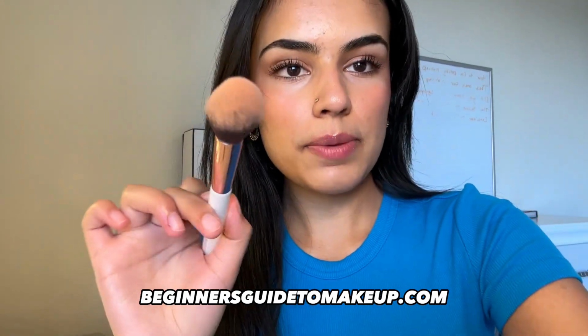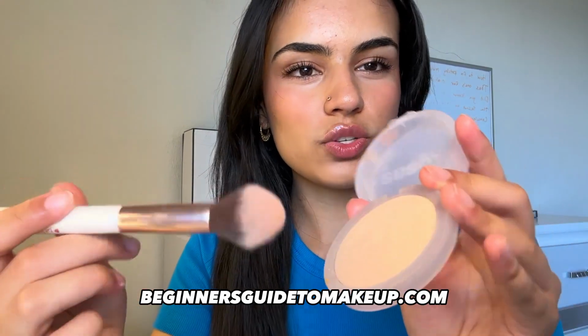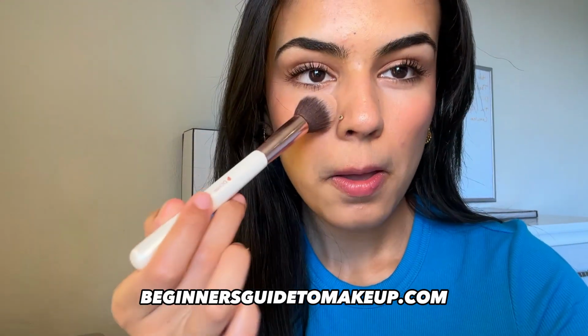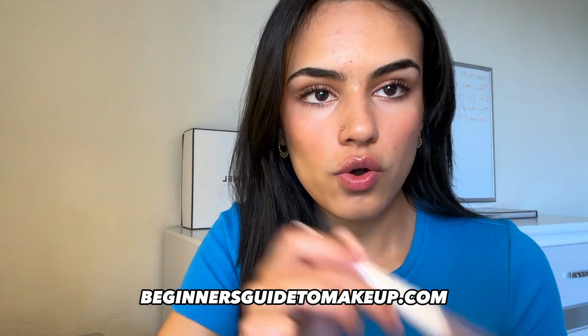So when it comes to powder, this is just gonna prevent oil and shine as the day goes on, especially the school day. You may get oily skin, right? And so I'm just using this fluffy brush and this Kosas pressed powder. And I'm just gently going over places on my face that I know get oily.